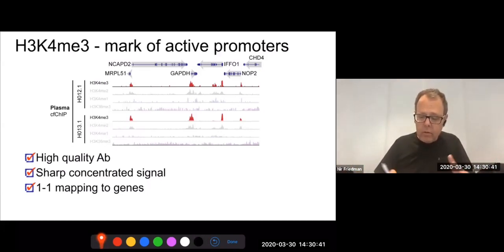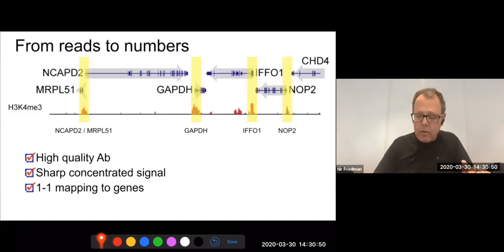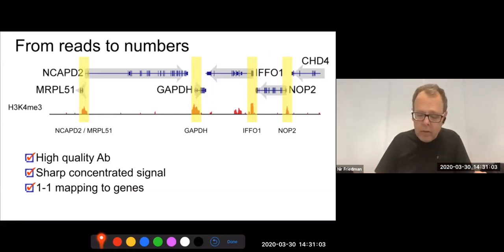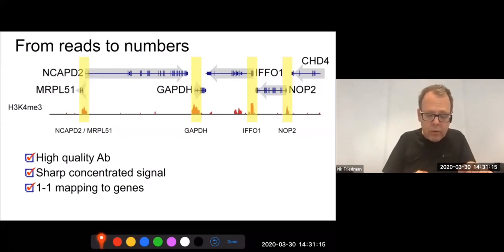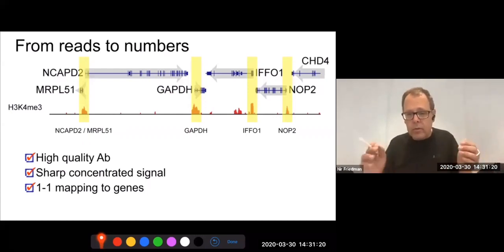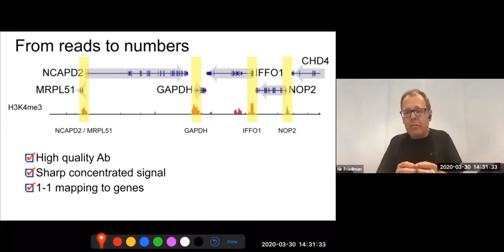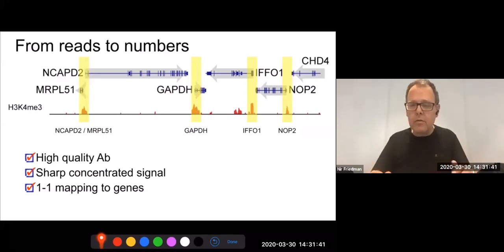So how do we work with this? We're going to try to get away from these diagrams. We can scroll along the genome, but it will take us a long while to look at the whole genome this way. Instead, I zoomed in on this region. We are going to define for each gene an area, which is marked in yellow. All the fragments that fall on that area are going to be counted toward GAPDH, and all the fragments falling in this region are going to be counted for IFF01 and so on. Sometimes 2 genes are too close to each other and we're going to give it the name of one of the 2, but we're not sure. Which happens not infrequently, but not that much along the genome. From this point on, I'm going to talk about numbers assigned to genes, and essentially it's the number of fragments we found at the promoter of that gene, although I will not use this complicated sentence every time.